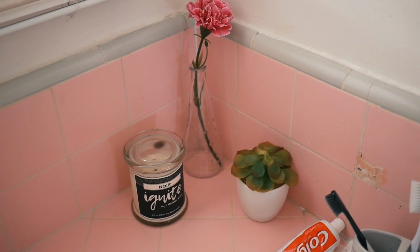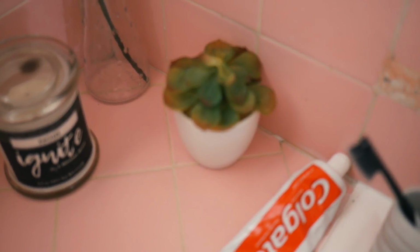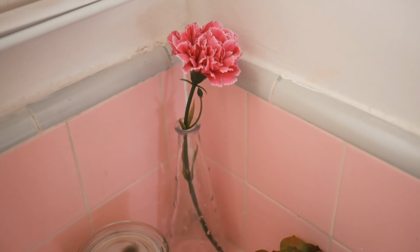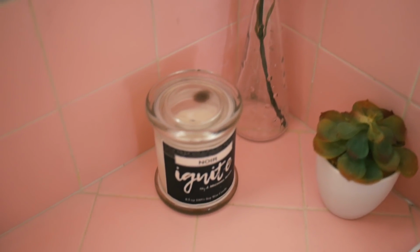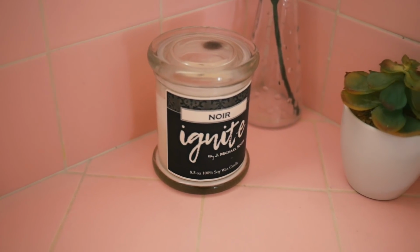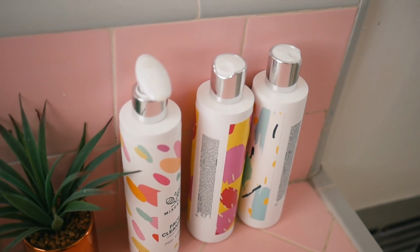These are just some of the decor that I like to have in our bathroom, like these fake succulents. Unfortunately, I'm not very good at keeping plants alive, so everything here is made out of plastic. And we also have this beautiful noir candle, which is kind of a manly, earthy flavor. I love that a lot. Over here is another succulent and some of the products that I use all the time.